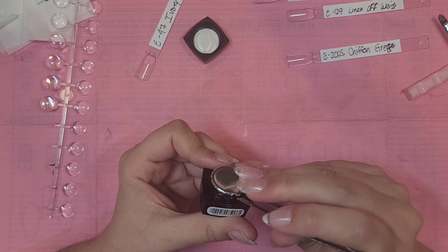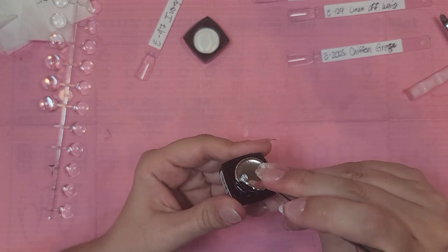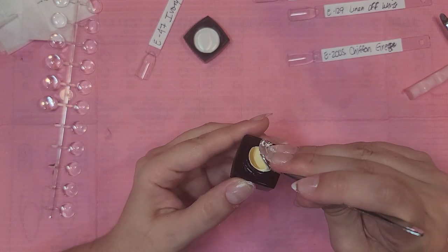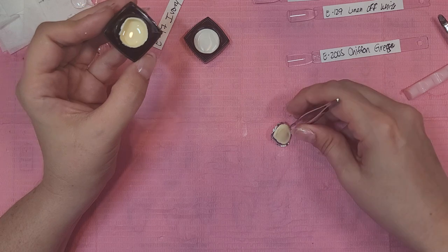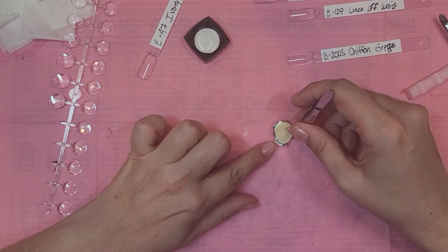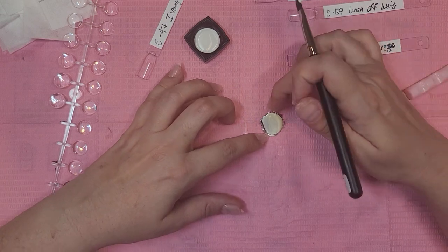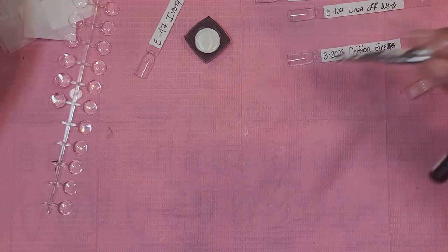Okay, so let's see if I can get this metal thing up quick and easy. It's working with me. Okay, so I'm going to flip that right there. I'm going to see if I can get the paint off of this to use. You're supposed to use gloves. I should say that. I am not a professional. I am an amateur. I do nail stuff for fun. So you don't have to do what I do, because what I do is probably wrong.